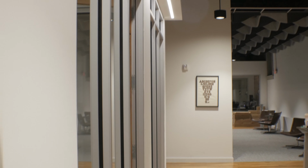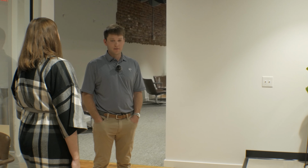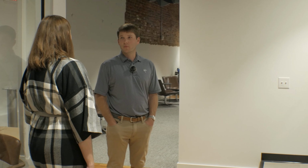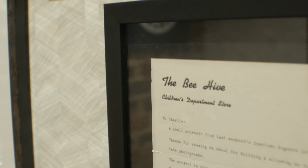My grandmothers, both of whom are still living, said that they remember shopping here and coming here a long time ago. A lot of people like that tell us the way things used to be and how things were, and coming in here. You just kept calling it the Bee Hive, and a lot of people remember coming down to the Bee Hive back in the day.